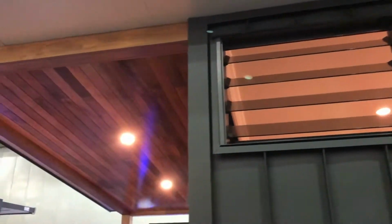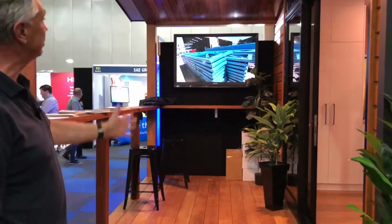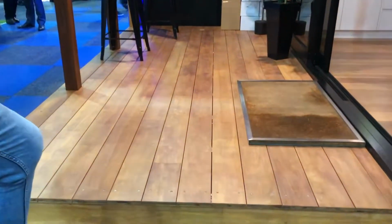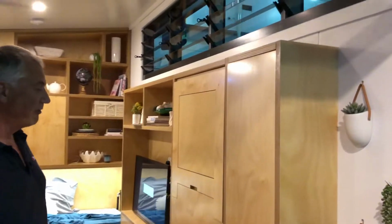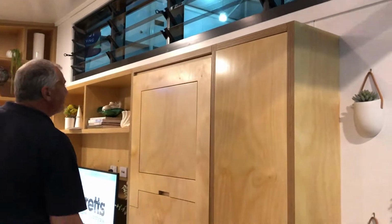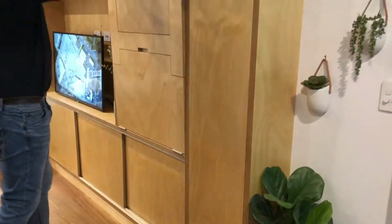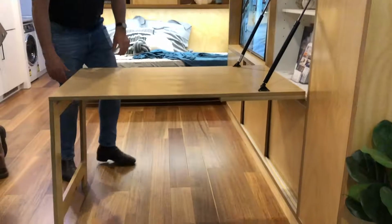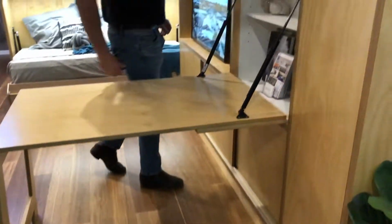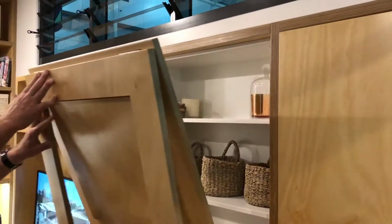And as we move along onto the deck, we've got a hardwood deck here with lining boards, chamferboard, and at the ceiling. Okay, so inside, all our cabinetry is a hoop pine veneer. We've tried to integrate as many space-saving ideas as possible. As you can see here, we've got a table that folds out with room and space for all your kitchen items.